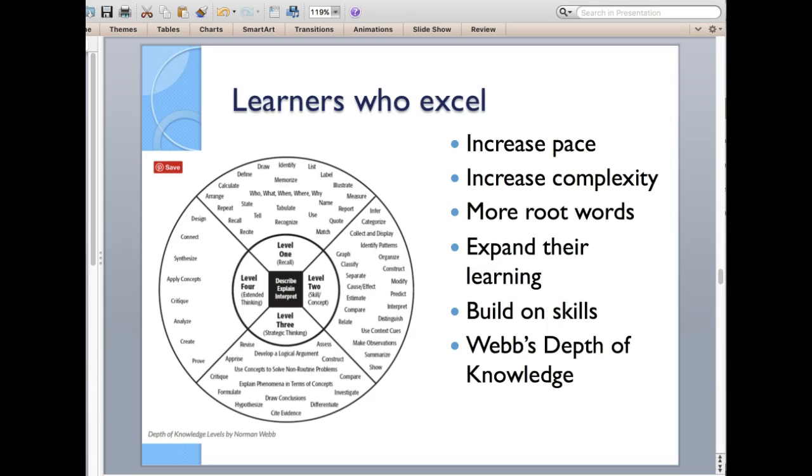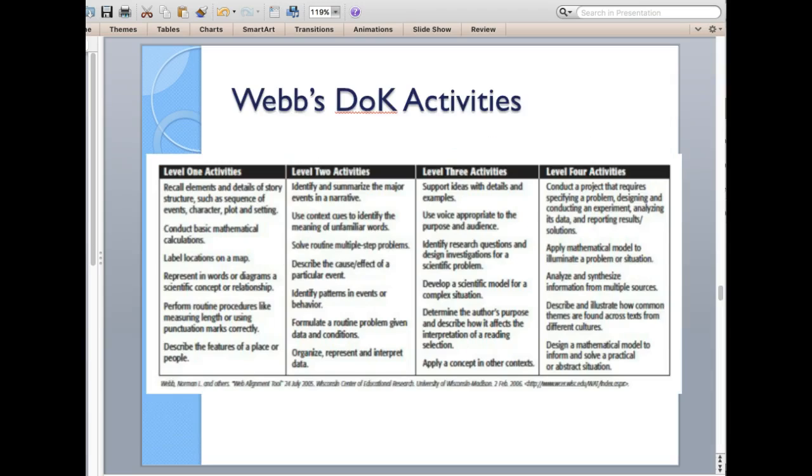Learners who excel increase pace, increase complexity, they have more root words, they expand their learning, and they build on skills, which is all the pieces of Webb's depth of knowledge. And so it's beyond just recalling, it's actually demonstrating skills and concepts, strategic thinking, and extending your learning. We know this to be the case, and that is one of the main reasons why the skills that they go over in the RICA are so important.